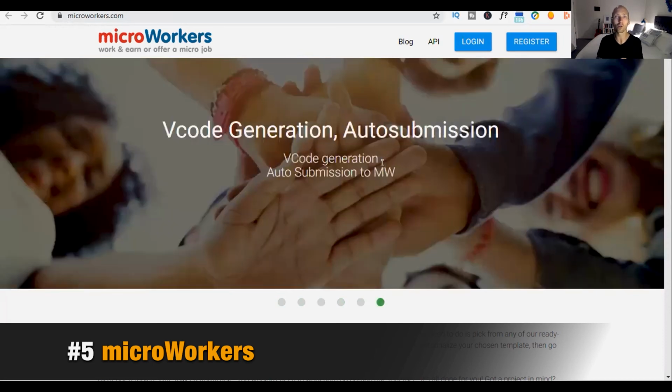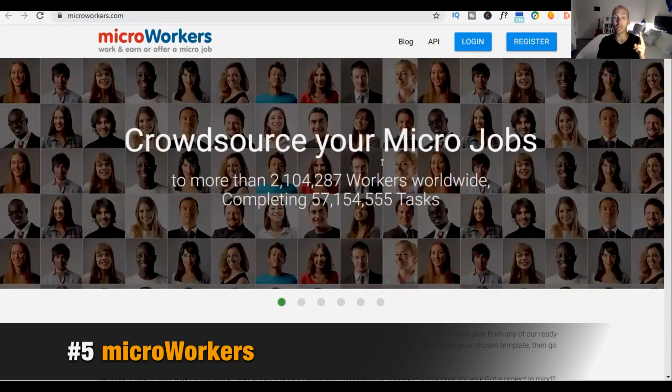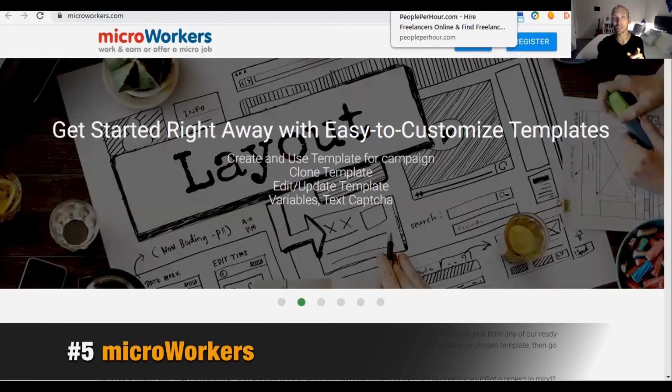So other types of micro-task crowdsource companies, aside from microWorkers, are the Smart Crowd and Amazon MTurk. So you might also want to check out them. There's a little 2 bonuses for you. To say it again, it's the Smart Crowd and Amazon MTurk.